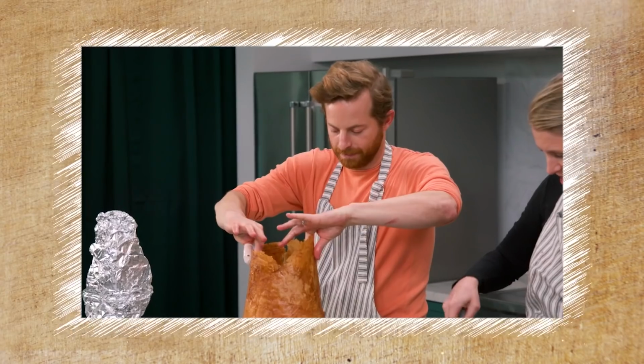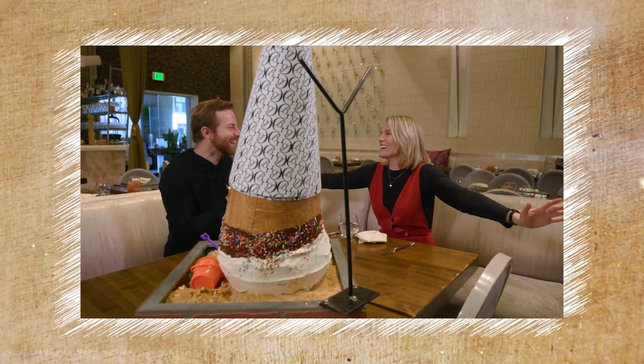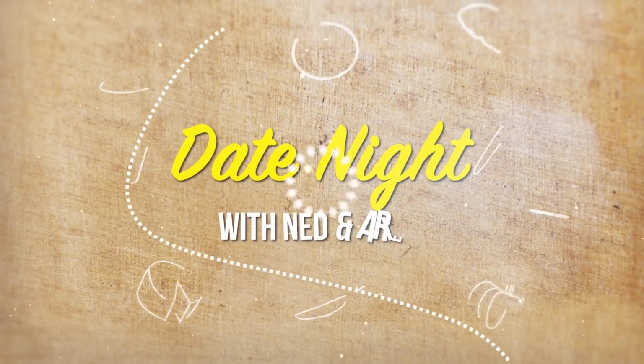The butter is just pooling around the bottom. Happy birthday to you! I feel deceived. I feel like this is going downhill very fast.